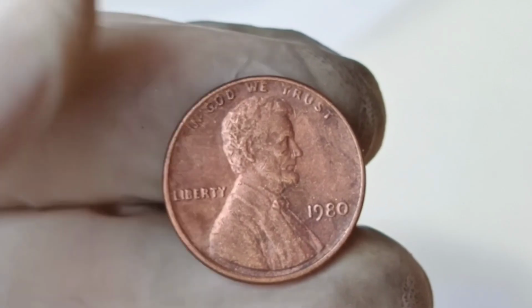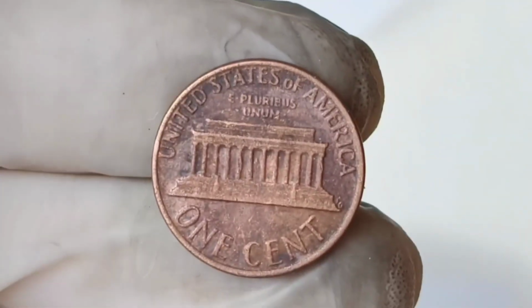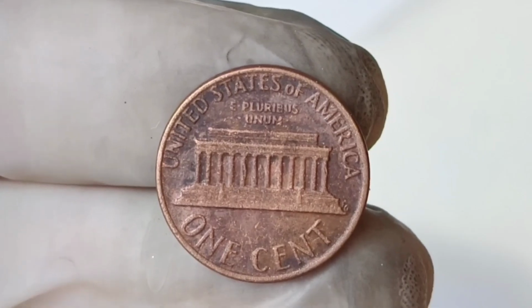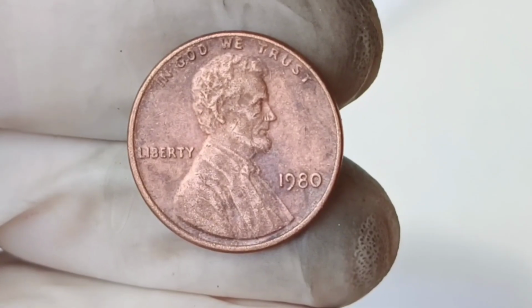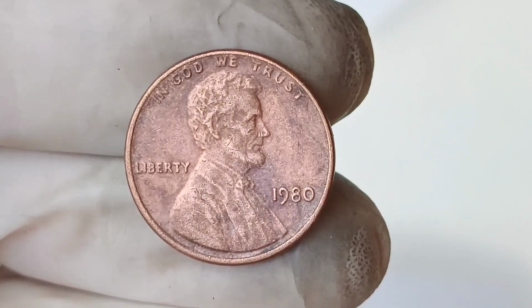Well, there you have it. The 1980 penny might look ordinary, but if you find one with an off-center strike or another rare mint error, you could have a true hidden gem on your hands. So, the next time you check your pocket change or dig through your coin jar, keep your eyes peeled for those off-center mistakes. Who knows, you could be holding on to a $37 million treasure.